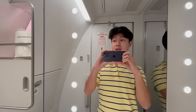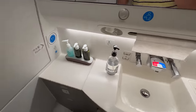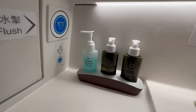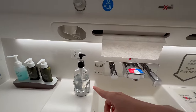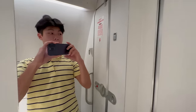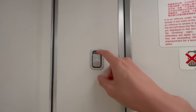Hello, welcome on board Cathay A350-900 Business Class Lavatory. There are a few on board, I believe three for business class. Some's got windows, some don't. So here we've got business class amenities, Bamford body lotion and hand wash. We've got hand sanitizer, hand soap. Got the mirror here. This lavatory is quite tiny, by the way, but again, there are some bigger ones, I believe. Here you've got a coat hook.